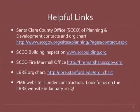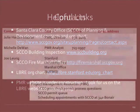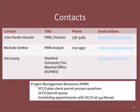We have links with the Santa Clara County office, the building inspection. The org chart's more of an FYI because we don't have a website yet, so we'll get to that. And then I have Joe's contact because from a plan check perspective, when it comes to permitting, they're the major resource for you on campus. So I would urge you to reach out to them. So that finishes up permitting.